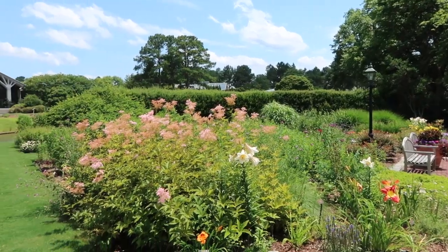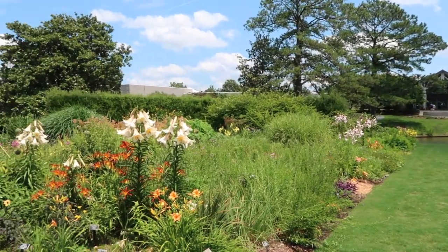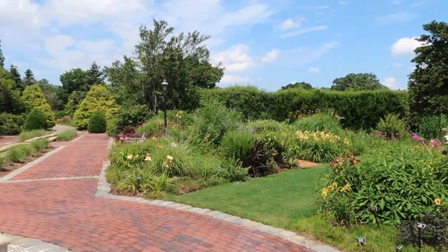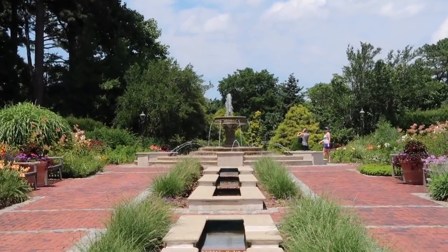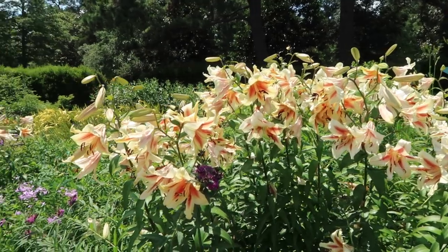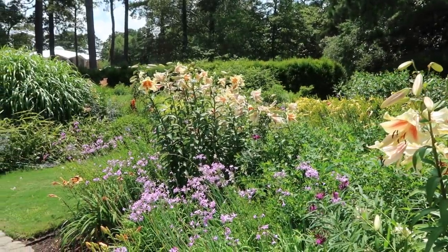The garden was originally called the Norfolk Azalea Garden when it opened in 1938. By the next year in 1939, the city had already planted 4,000 azaleas, several thousand shrubs and trees, and 100 bushels of daffodils. In 2005, the garden was listed on the National Register of Historic Places.